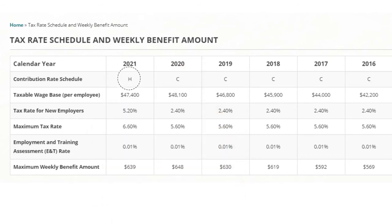What does that mean for you as an employer? Well, if you're a new employer, your tax rate is now 5.2% instead of 2.4%. And employers who previously contributed to the fund are now facing a maximum tax rate of 6.6% as opposed to 5.6%.